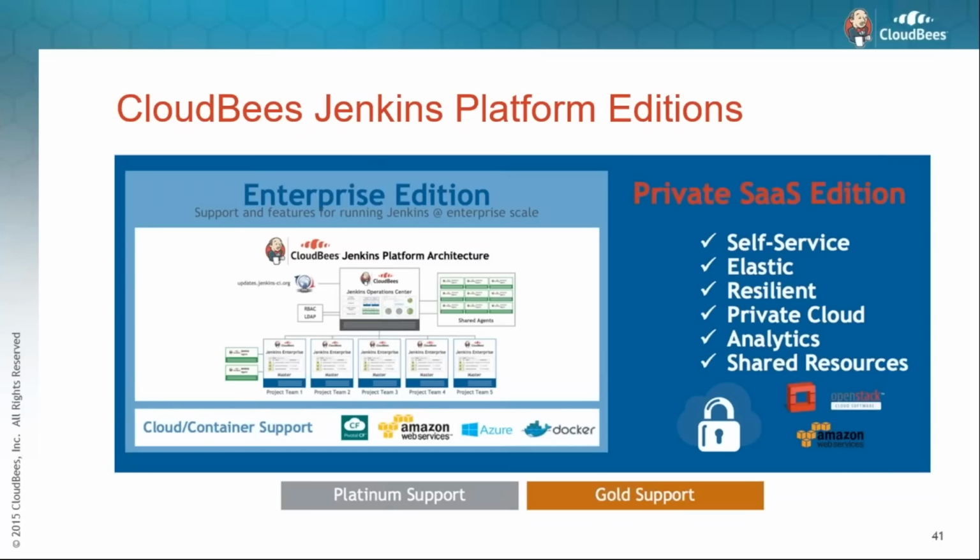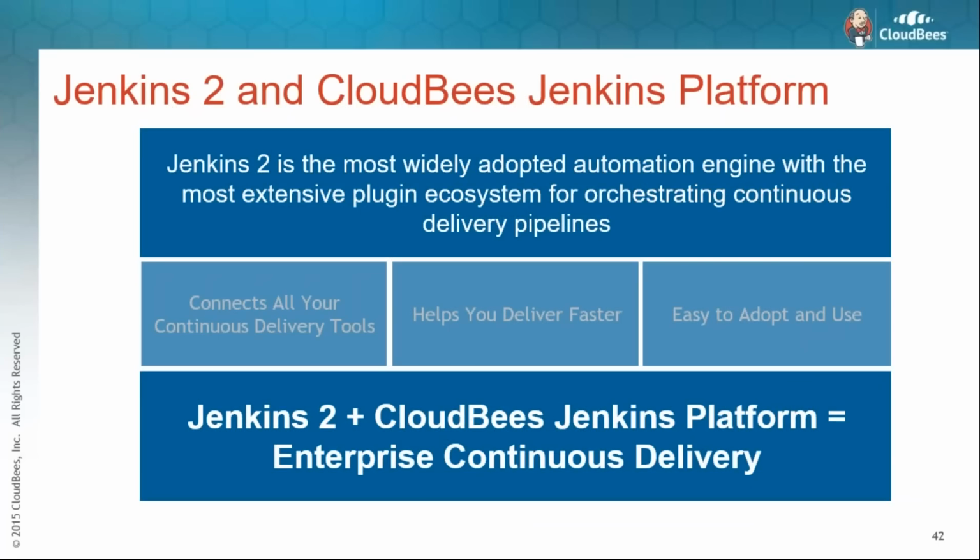And I think it's important, looking at the questions and answers, that a number of people are stating that they are excited about the Jenkins 2 features, but in adopting Jenkins 2, they want to know if there have been additional improvements in regards to high availability, managing multiple masters, or the equivalent of what we call cluster operations. And really with CloudBees Jenkins Platform, Enterprise Edition or Private SaaS Edition, you are able to take all the wonderful benefits that the community has provided in Jenkins 2 and extend that with those features that we're referring to in the channel.